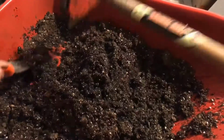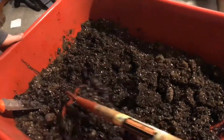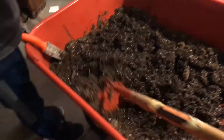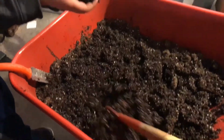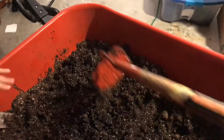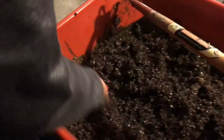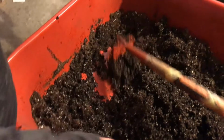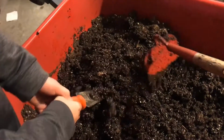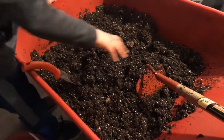Yeah, we're going to want to add a little more Pro Mix, I think. Now it's maybe a little too damp. The way you know is it can clump up, but then you can also break it. We'll see, this might be good enough. See how muddy it is in there? That's why we want to get it... I think we want to add a little bit more in there. Anyway, we'll get that mixed and then we'll start filling cups.